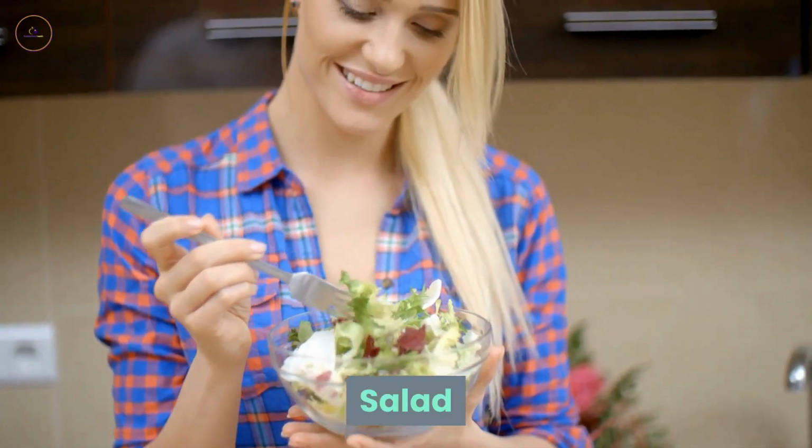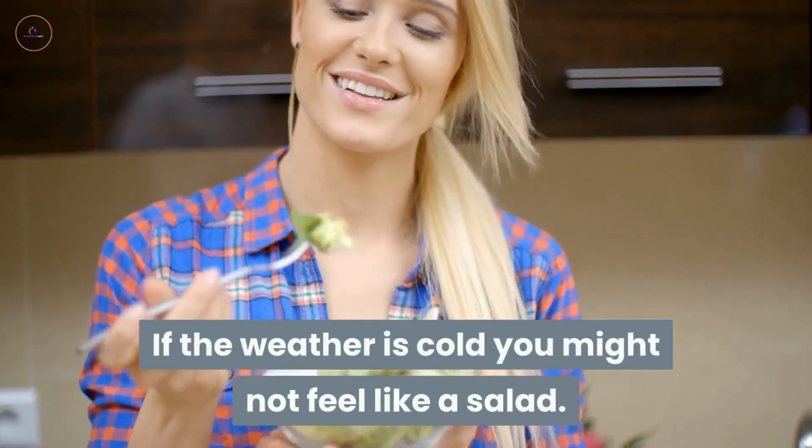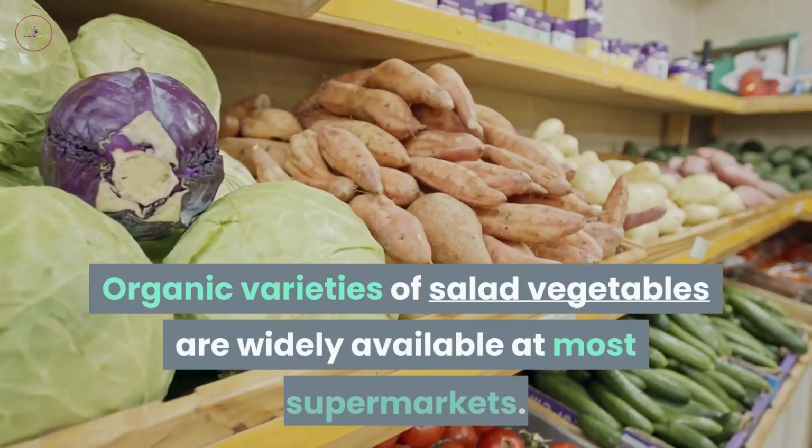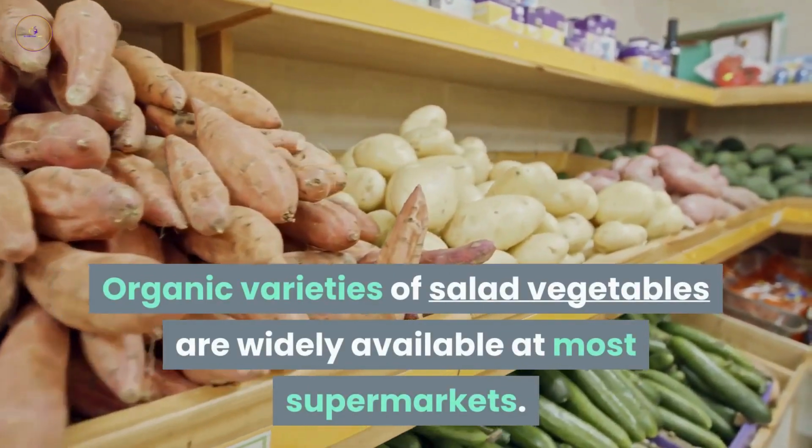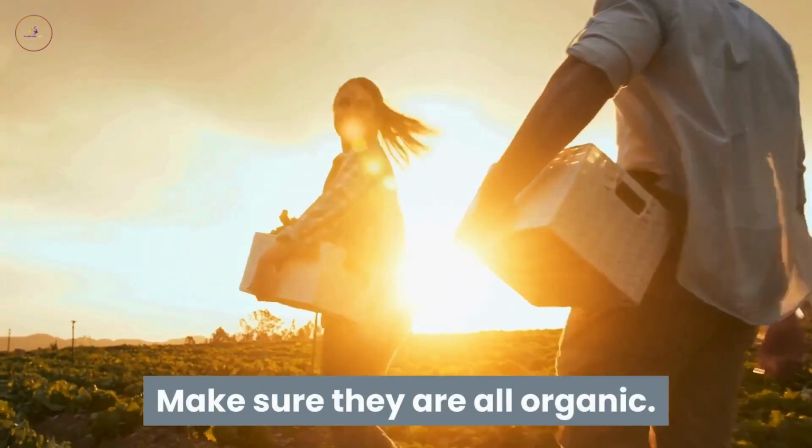Salad. If the weather is cold, you might not feel like a salad. Organic varieties of salad vegetables are also widely available at most supermarkets. Make sure they are all organic.